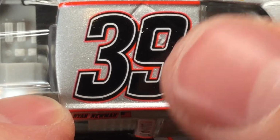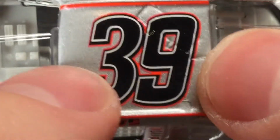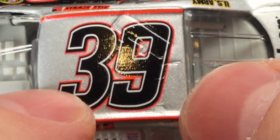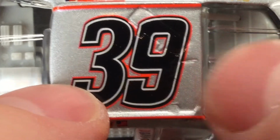So you got the 39 number here. I love that, man. I love just how the accents worked so good. You got the accent color, and then you got the secondary color, primary color. It just flows so well, man. The black. What is that, white? Or is that silver? I think it's white. Neon, day glow orange.